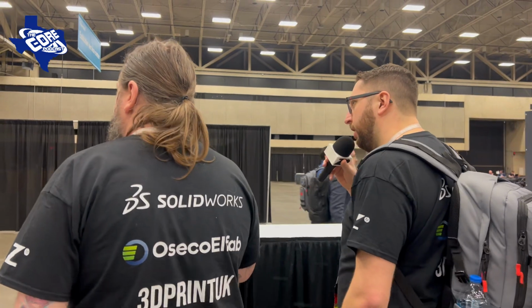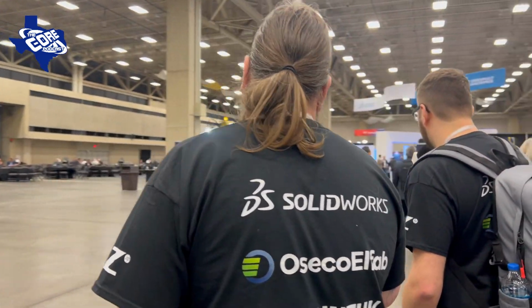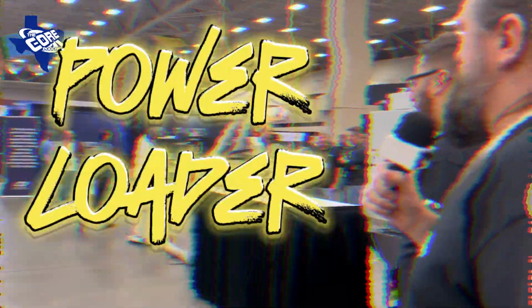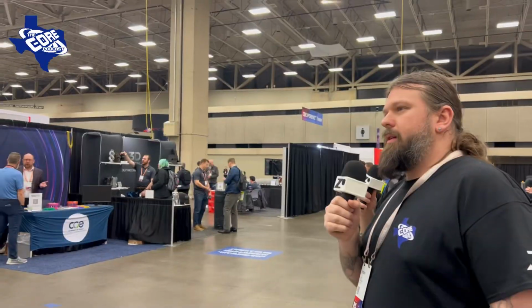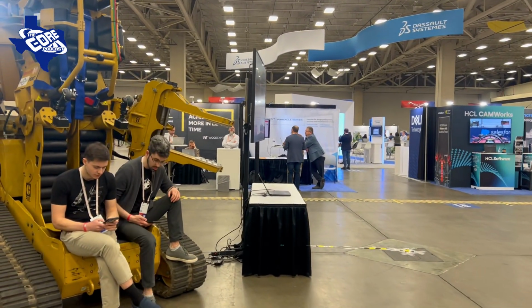The stuff that Jason makes sometimes is cool. He showed me one of his boots. And there's a very impressive power loader. They look very busy. Working hard. Hard working or hardly working.